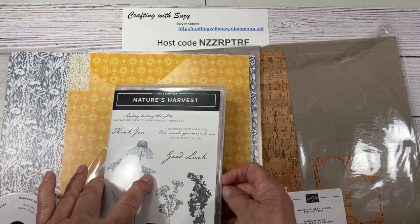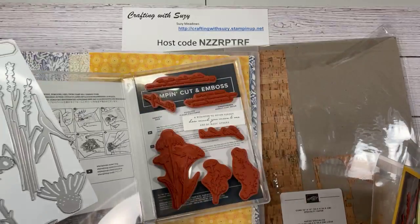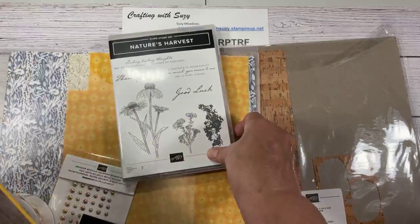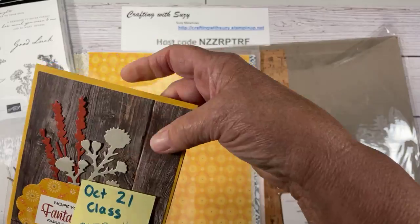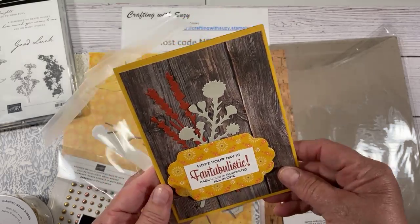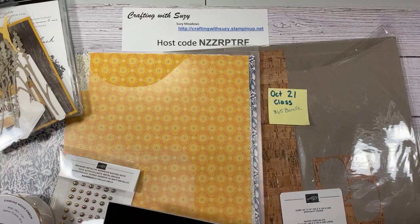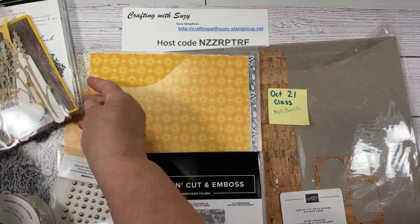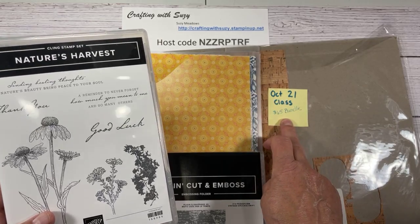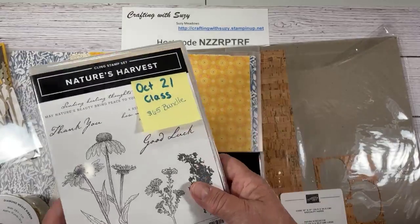But this particular is Nature's Harvest, and it is dies and red rubber. And let me scoot these over so I can. There we go. And here's just a sample of one of the cards I made a little bit earlier. This is using In Good Taste, and I'll show you this label die later. I love this, but this is an example. This class is October 21st at the Lebanon Library, and it is for the bundle, which is the stamp set and the dies. It's $65, or it's $20 if you just want to use my goodies and come, or it's free if you spend $25. So that is October 21st.